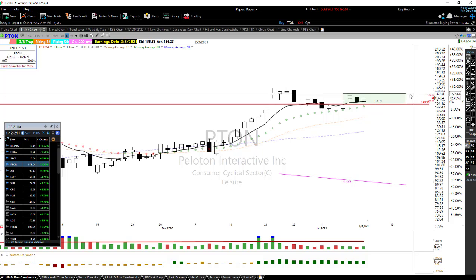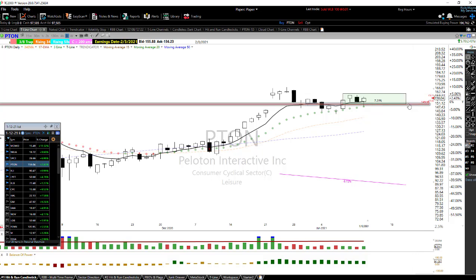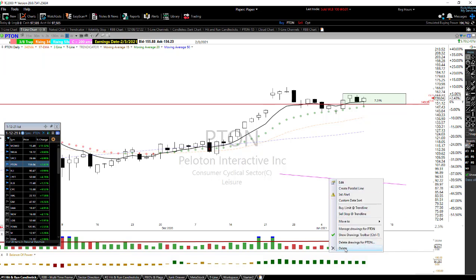So if we end up buying near the top of the box, we're going to have to raise that stop up right away. There's no way I can work with a 7% stop. I don't like stops that deep.